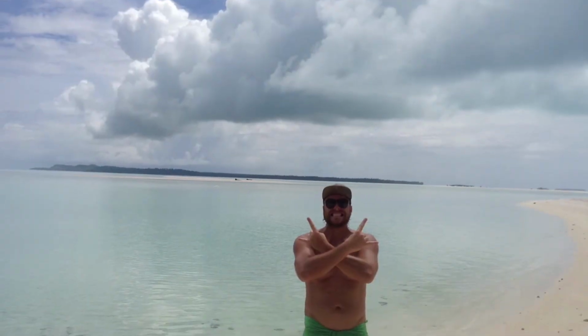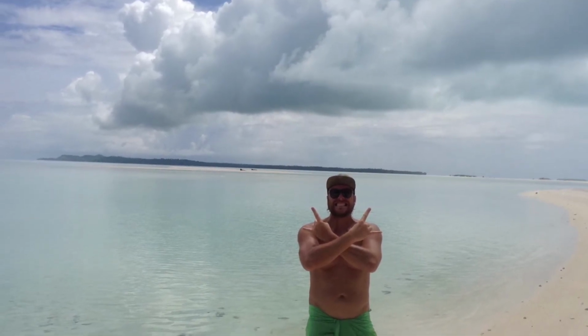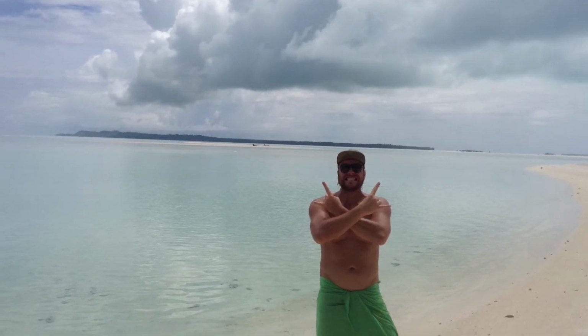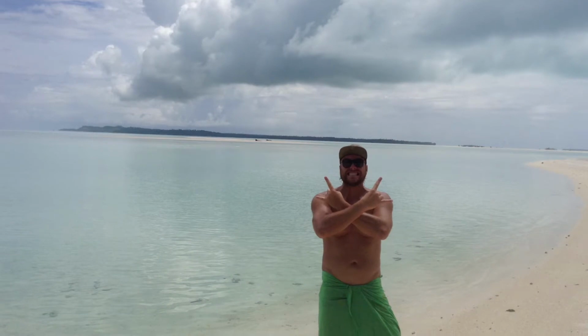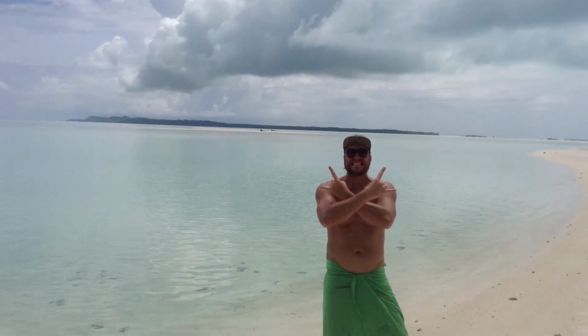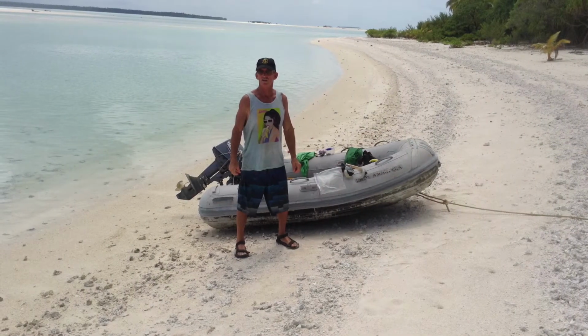I met this guy. His name is Tawny. He's half Cook Islander, and one day he asked me if I could take him and his family over to one of the islands called Honeymoon Island. Very beautiful sandy island. So we all got into my dinghy, and because it's so shallow you can't really take a bigger boat, but my dinghy was fine.